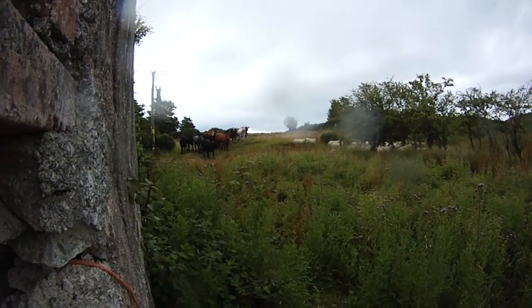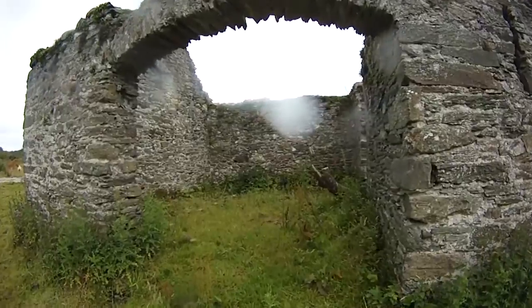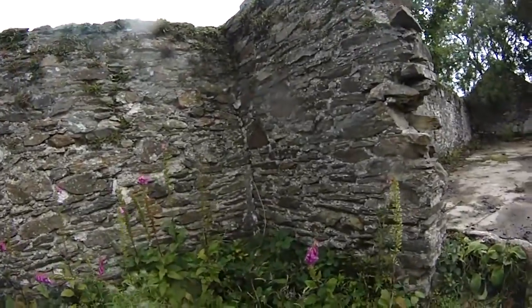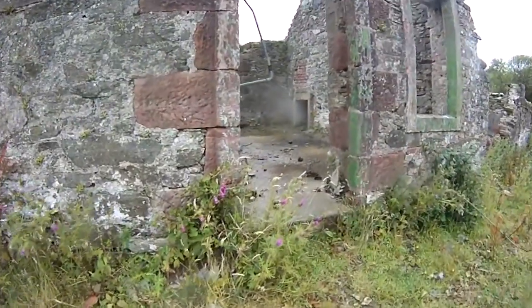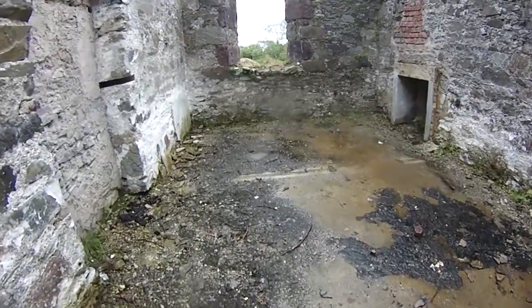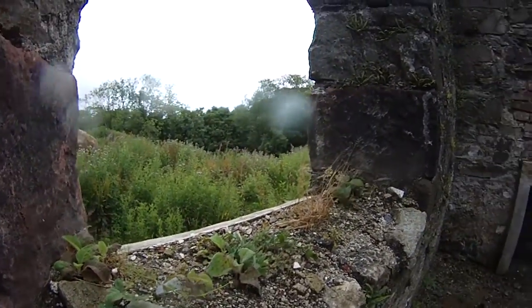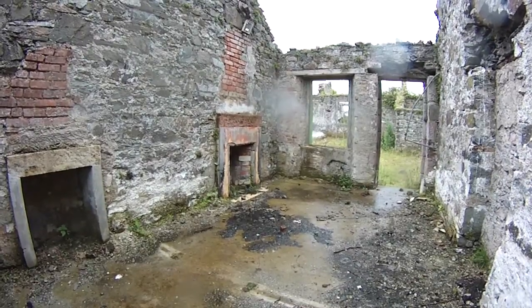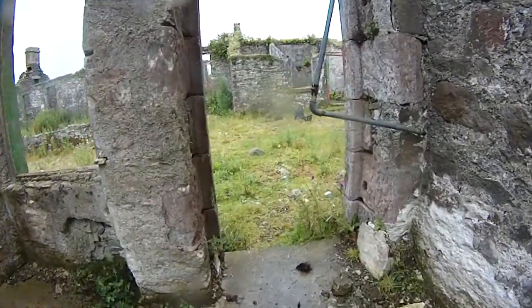Aye, aye. Love this arched doorway into this outbuilding, it's lovely. Couple of little fireplaces. Plumbing.